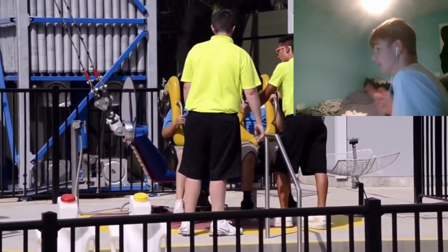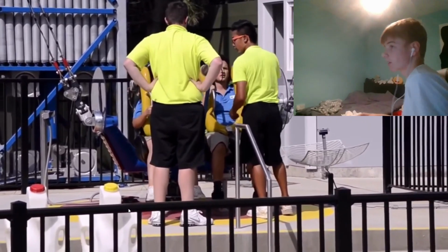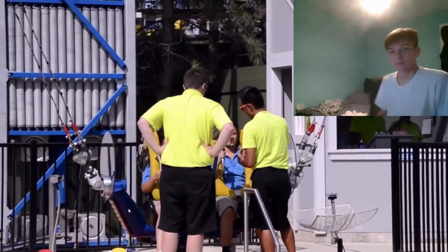And this seems fun. It's like a pretty big swing. Sweet. Now, if you didn't know, I absolutely hate any sort of ride, whether it be a roller coaster or just a slingshot thing like what we have here.